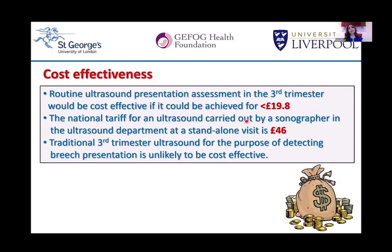What about the cost? Is it cost effective to introduce the routine third-trimester ultrasound scan? Well, the health economics calculation in the study showed that in order for it to be cost effective, the routine ultrasound needs to cost less than £20. And at the moment, the national tariff in the UK for a routine third-trimester ultrasound by a sonographer in the hospital as a separate visit is about £50. So it's unlikely to be cost effective.